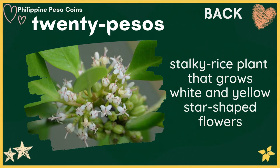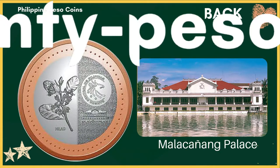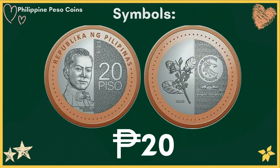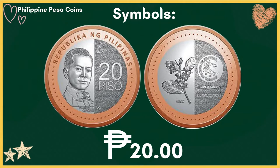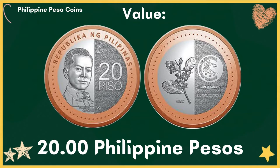On the right side, we would see the logo of the Banco Central ng Pilipinas. And below it is the Malacañang Palace. The Philippine 20 peso coin is written in symbols like this. Or like this. It is written in words like this. Its value is 20.00 Philippine pesos or 20 PHP.